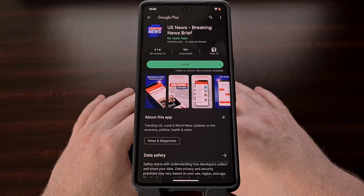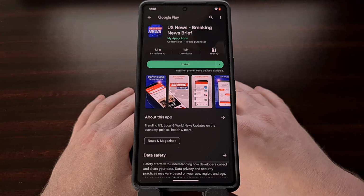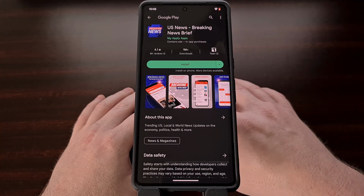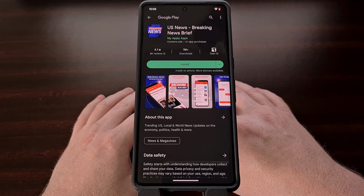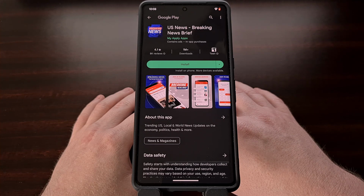There's a widespread ad campaign going on right now that is using some sort of automatic installer to get an application called Breaking News Brief installed on your device. So I wanted to take a moment to warn everyone about this and advise that you uninstall it right now if you notice that it's on your smartphone or tablet and you have not installed it yourself.